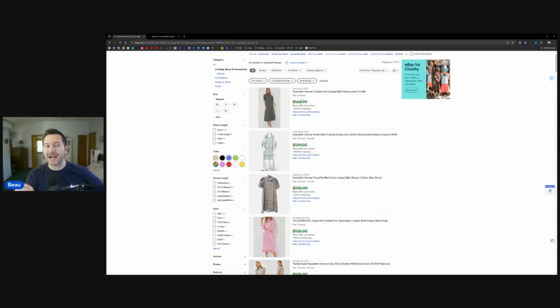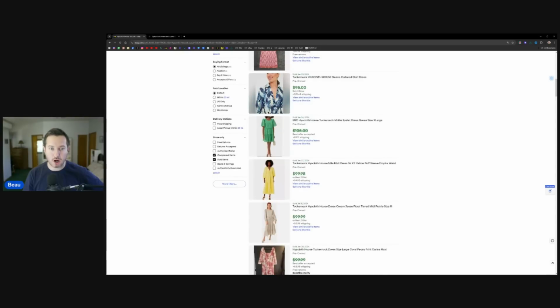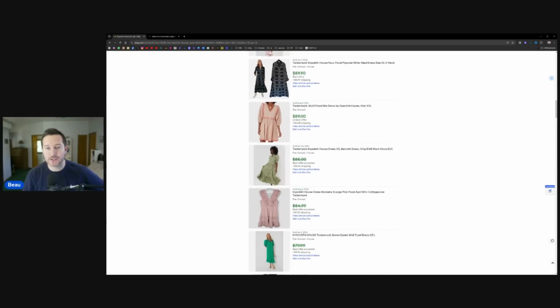And then also, mind you, if you ever source anything from Tuckernuck, you're going to want to use Tuckernuck as a keyword in your title. So Hyacinth House, Tuckernuck, Louisa midi dress. That sold for probably 120, 140. I don't know. But they had it listed for 168. You could see a lot of the dresses went for good money. You could see just a collared shirt went for $95 plus 21 shipping. That's insane. Another dress, $100, $100. So you obviously want to be looking for the Hyacinth House dresses.